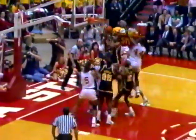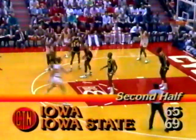Iowa State with their biggest lead of the game, 69-63. Marble dumps it to Hill. Nice pass. Hill misses it. And then finds room to get it home. No, it might have been by Hill, I think. That's what I said. Okay. Hard to hear in here. Yes, I said Horton.